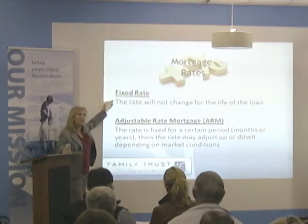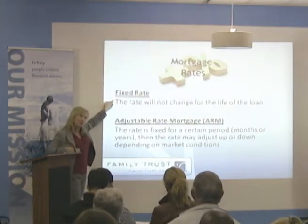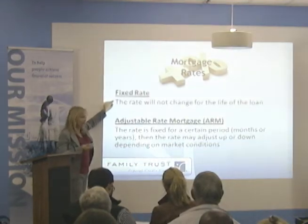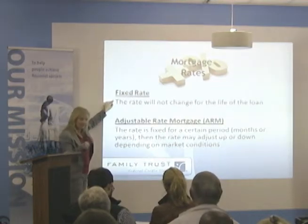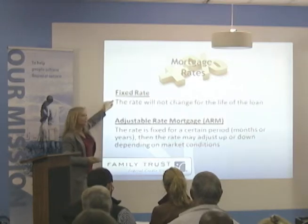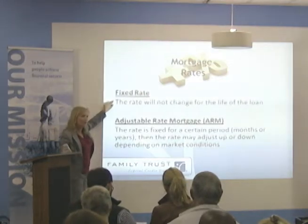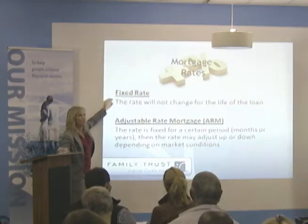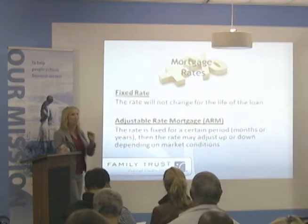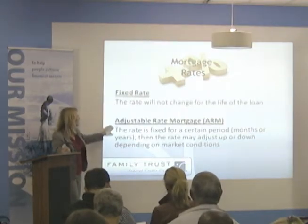Now keep in mind that taxes and insurance are also part of your payment. Those do change, because every year your insurance probably goes up, and every year your property taxes go up, except in the last few years because our property values have gone down a little bit. So if you have a fixed rate loan, you may ask, why is my payment going up this year? Well, it's not because the principal and interest went up. The rate's the same. It's the taxes and the homeowner's insurance that have gone up on that loan.